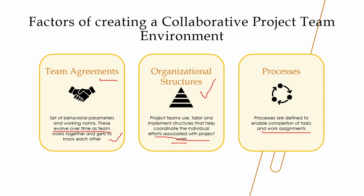So I hope you're clear with the three factors that are required to create a collaborative project team environment. We have team agreements, we have org structures, and we have processes.